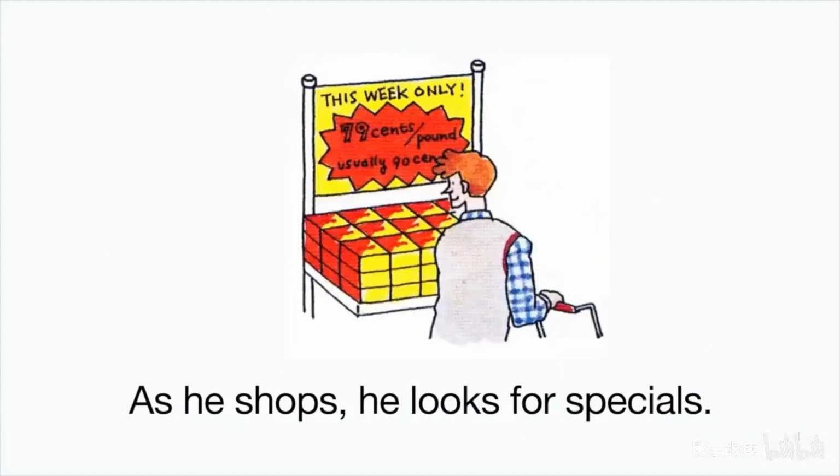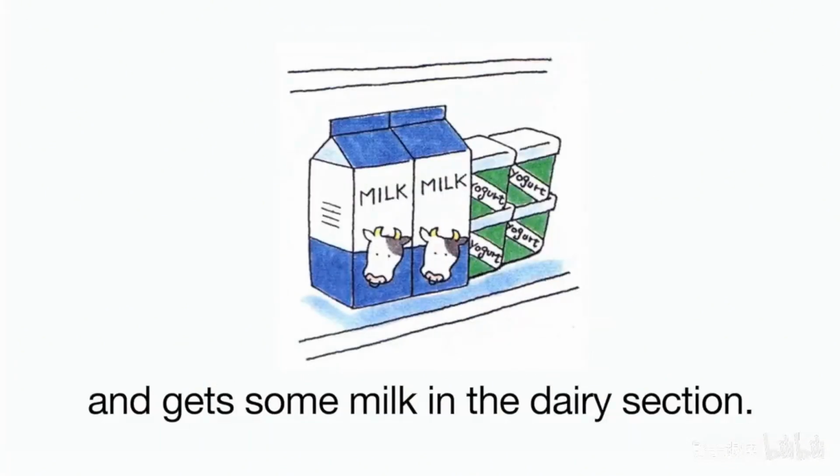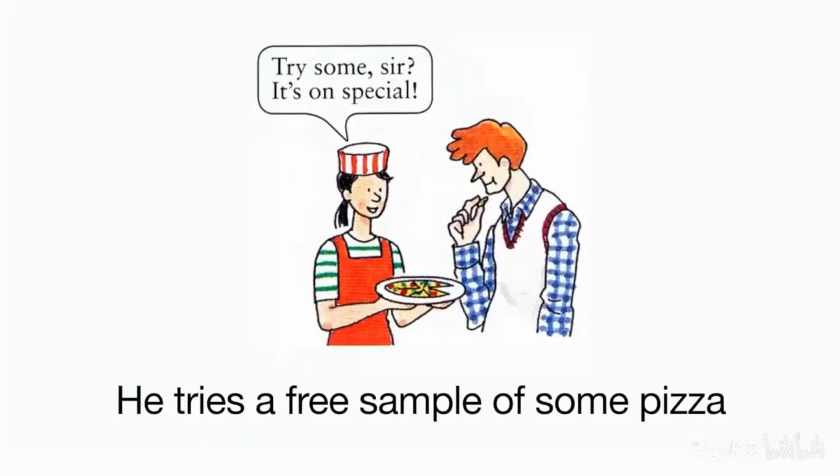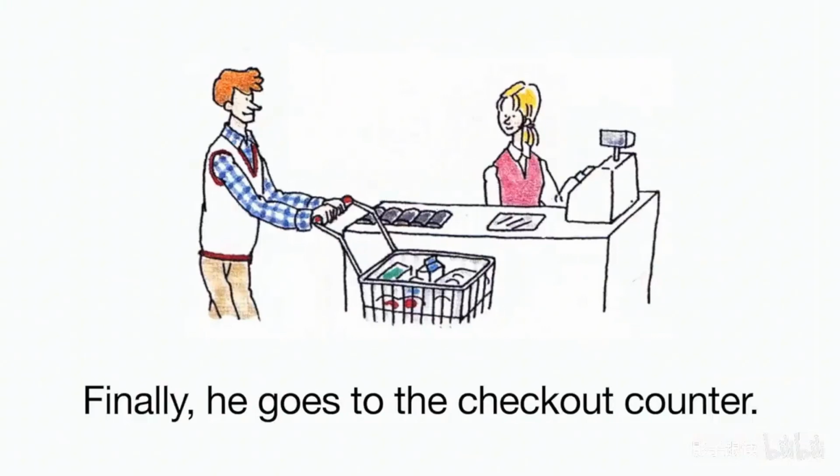As he shops, he looks for specials. He picks up some toilet paper in the household goods section and gets some milk in the dairy section. He tries a free sample of some pizza. Try some, sir. It's on special. And takes some frozen pizza from the frozen food case. Finally, he goes to the checkout counter.